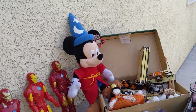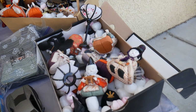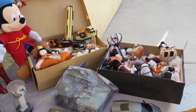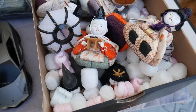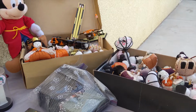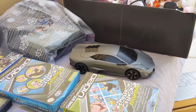And then I was at a sale of a guy I buy from on a regular basis, and he's in the process of moving and was getting rid of some odds and ends and weird things, and he told me to buy this stuff. It's some Japanese Hina. He said it's really valuable. I paid him, I think, $25 for everything. And then next was this little Lamborghini car. Picked that up for $1.